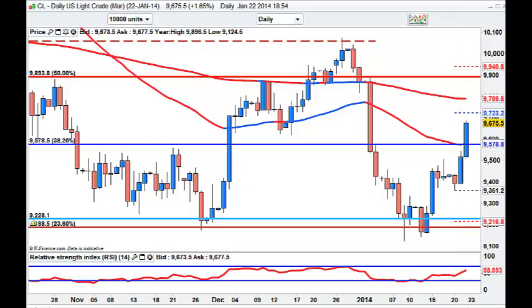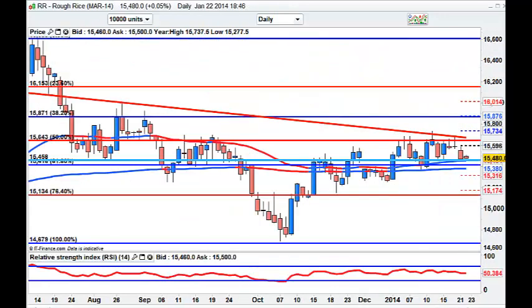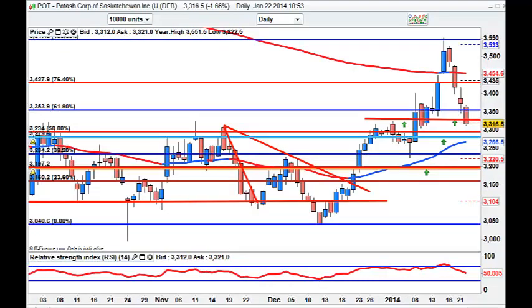Right, Rough Rice is just hanging on. I'm still in this, just looking to see if we can base from here and move up. Potash, I am glad it's come down. I should have shorted it, but there you go. I would really like to see a pullback. I've got an alert set for the 32.80 area, at which point I'm going to look to see if that can base and turn around.